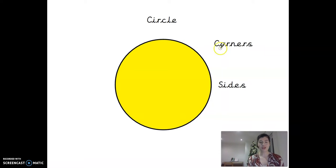Oh, okay. So what is this shape? It's a circle, absolutely. So we've still got to count how many corners a circle has and how many sides a circle has. Corners. Does the circle have any corners? Does it have any sharp pointy bits? No, there's no corners at all, are there? So we're going to draw a 0.